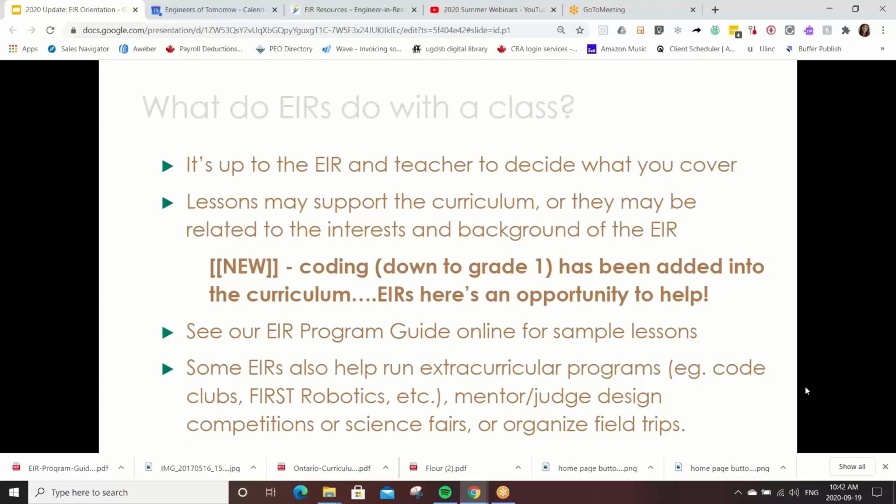I did want to add in a bit of a flag here or a highlight that we know that there was a change to the curriculum. So we know that coding now has been added in down to grade one to the curriculum. So I just wanted to flag that here because teachers, this might be an opportunity where this is something new to you, you don't have experience with it or just want some extra support in this area. Your EIRs are here to help. So reach out to them and maybe there's something that they can do to help with that new addition to the curriculum. We have a program guide.